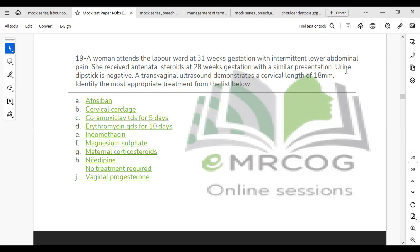Usually non-steroidals are amazing, okay? But non-steroidals after 30 weeks, we are talking about high risk of premature closure of the ductus arteriosus. Yes, excellent, Doctor. This could be Braxton Hicks. So here, no treatment required. Not magnesium sulfate. Magnesium sulfate is given when you have established preterm labor and the woman is suspected to have or expected to have delivery within 24 hours. Yeah, you can give her paracetamol, of course. Okay, agree? Are we all on the same page?